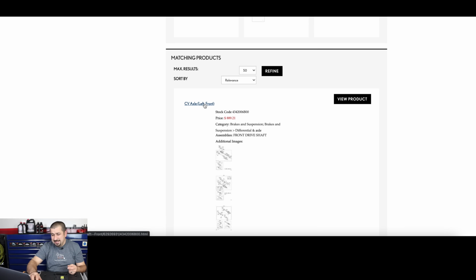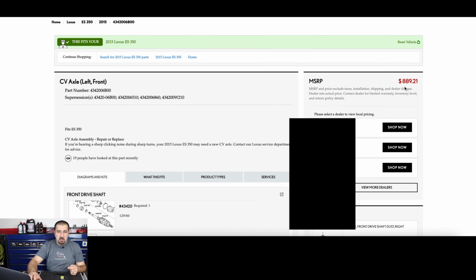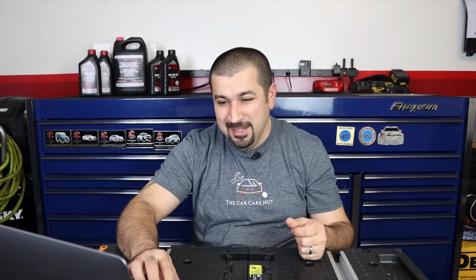Left front CV axle. It's a mere $889.21, and at this point you have lost all your faith in the dealership, called them a dealership, and moved on. But let's look into this a little further. Let's go to the 3 dealerships. Well, already the first dealership is $641, but that's still a lot of money. But here is where, if you really do a little bit of digging, you can actually find something interesting.